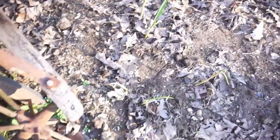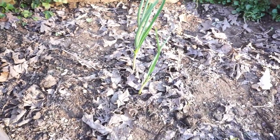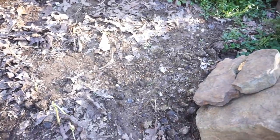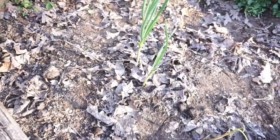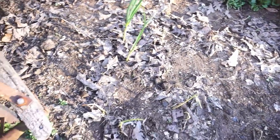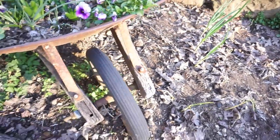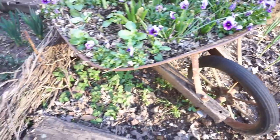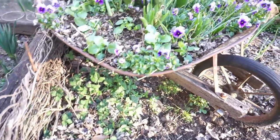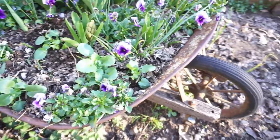Well, we've definitely had a few failures here, and right here is where I had planted garlic. I'd probably say about 16 plants, and only 3 survived. The rest, I think, were drowned out by all those torrential rains that we've had, because that water really gathered here in this pocket. But nevertheless, the wheelbarrow garden has done very well, and it's looking very pretty.